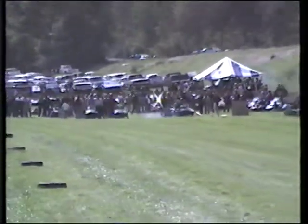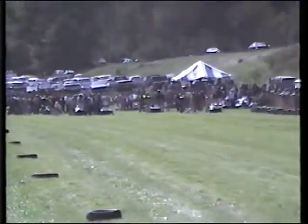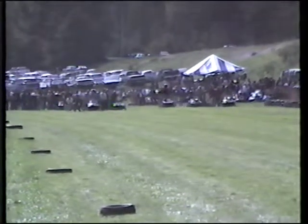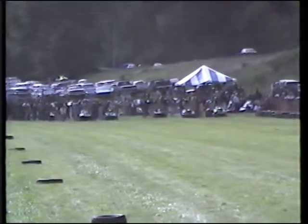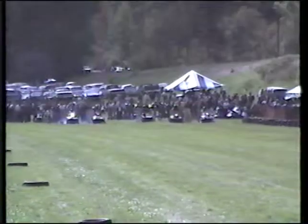We'll call up one more then, because it's 6 in the other heat. Guy's having a little mechanical problem, so he's going to wait for the next heat. We're going to run Jeff Holmes down from South Woodstock, Vermont. Number 76. I don't know what he's got. He's got an 84.